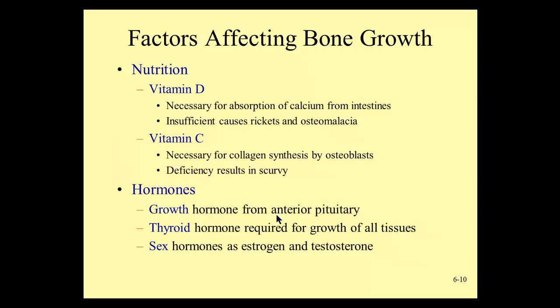The sex hormones estrogen and testosterone also contribute to growth, and we know that estrogen acts faster on the skeleton than testosterone does, but testosterone acts longer. So for example, if you look in a typical 6th grade classroom, you'll notice that the girls are taller than the boys because both are going through puberty, but the estrogen acts faster on bone and testosterone takes a little longer to get that bone growth complete.